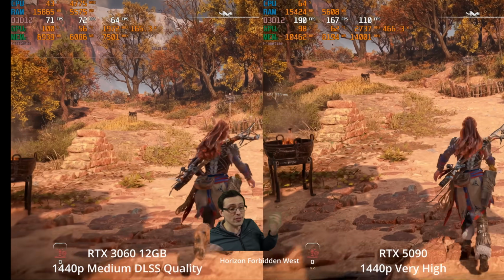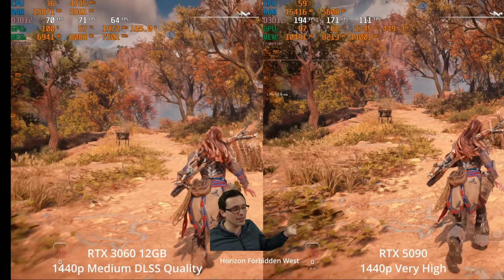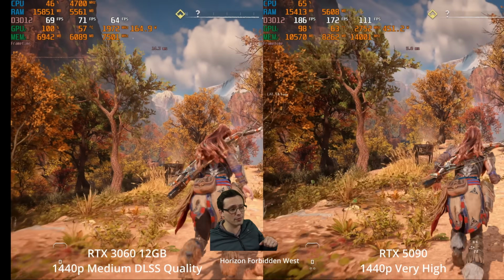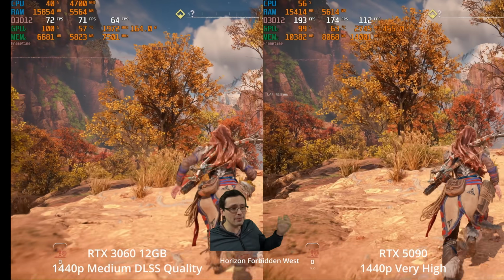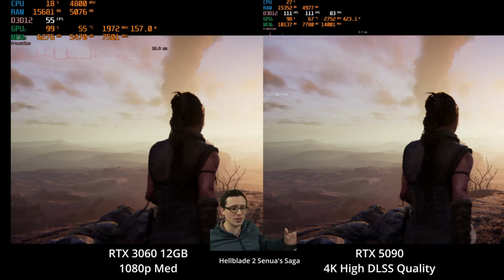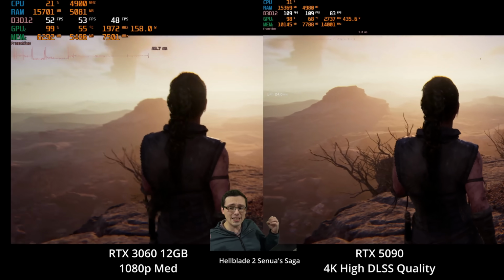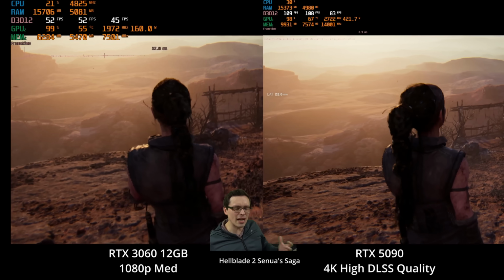Anyway, what if they're both on a 1440p display? Well, the 3060 is still fine. Stick to medium settings, kick on DLSS quality, and it's averaging over 70 FPS. You can absolutely enjoy the game at those settings. The 5090 can max it out at 1440p at over 170 FPS. It will be a lot smoother in motion on a high refresh rate display, but you're still enjoying it on the 3060.